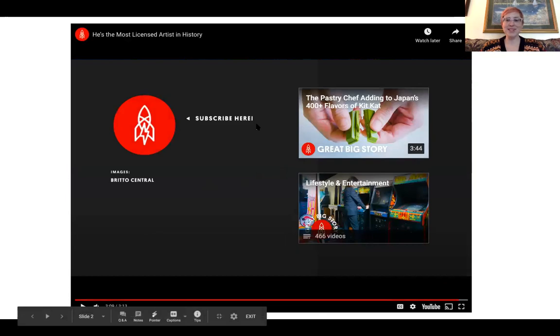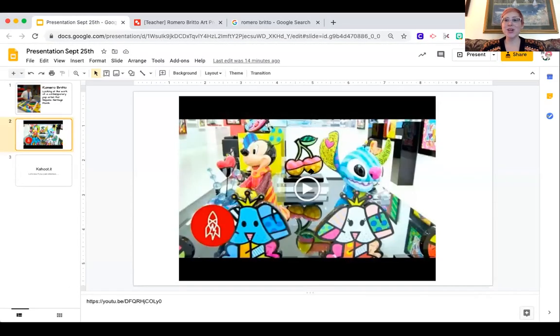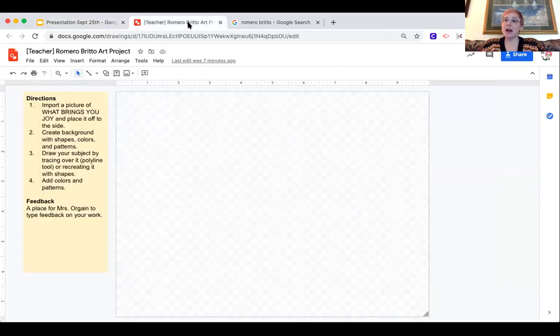All right, I'll go ahead and pause that. So his work is all about what brings joy and happiness, which is such a wonderful thing to have in our life. So how are we going to translate this into our art project? So first thing first, our art project should be about what brings us joy. So your first direction is to import a picture of what brings you joy.